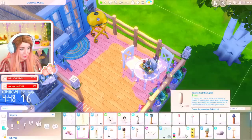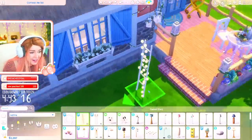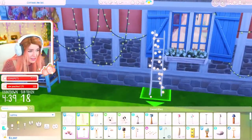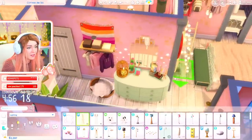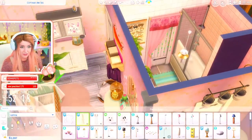Where is my like square light thing? Oh my gosh, look at this ladder light. That is without a doubt the vibiest light I've ever seen. Oh, we need to put this in the house somewhere. That has to go somewhere. Yes, there we go.